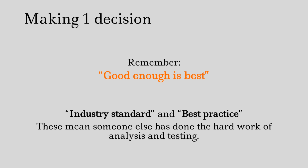And the terms industry standard and best practice, these mean that somebody else has done the hard work of analyzing and testing all the variables and coming up with a standard result that's used across the industry. Now, when I say industry standard, obviously we're talking about relevant industries. So for the electric system, you should be looking at automotive or motor caravans, or maybe yachts and marine applications. There's no point looking at semiconductor industry standards. You're not going to be dealing with semiconductors. All of that stuff is going to be done for you.